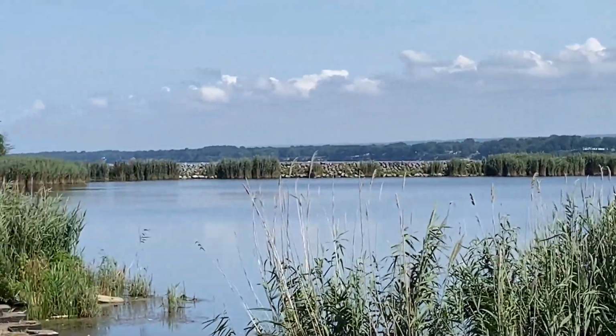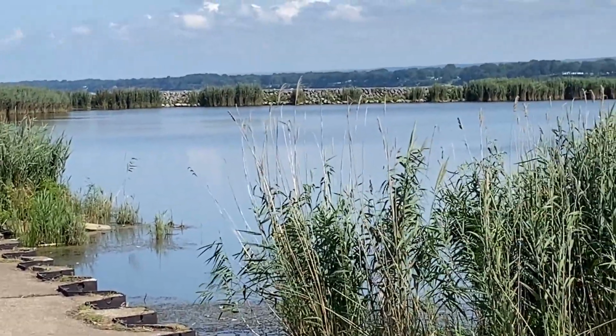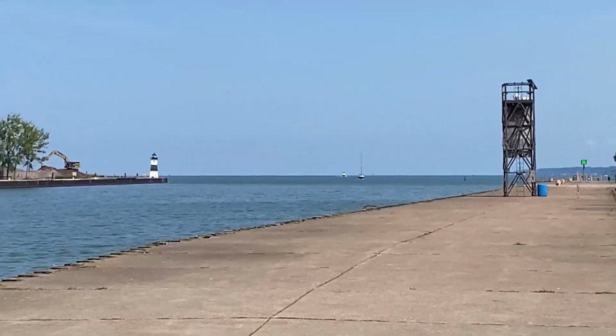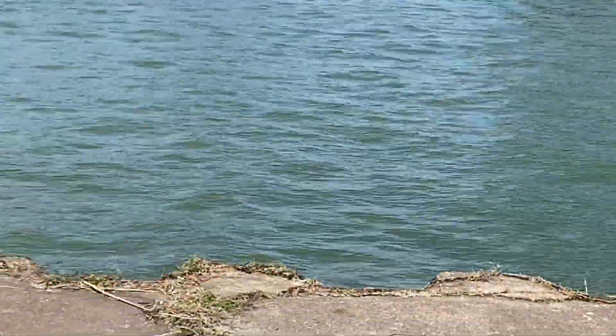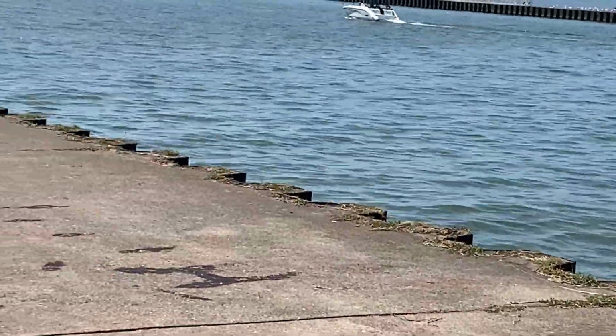Beyond that rock wall is the bay where I was a few minutes ago taking pictures of the lighthouse, the Erie Land Lighthouse. And again, the North Pier Lighthouse. And going into Presque Isle Bay.